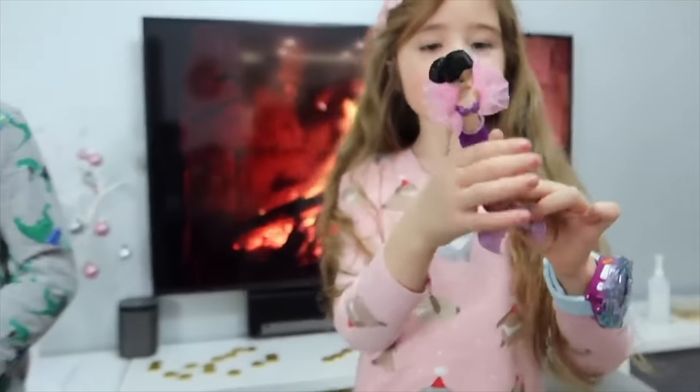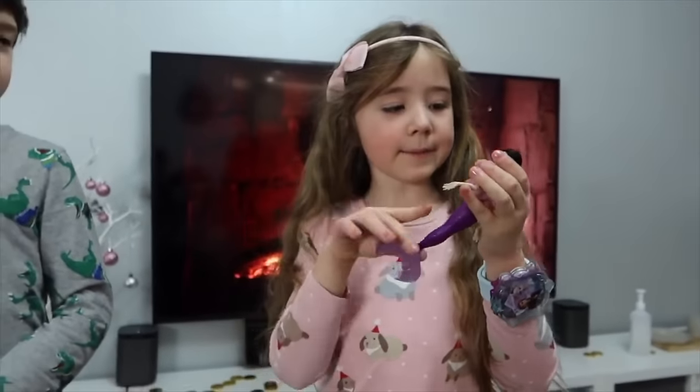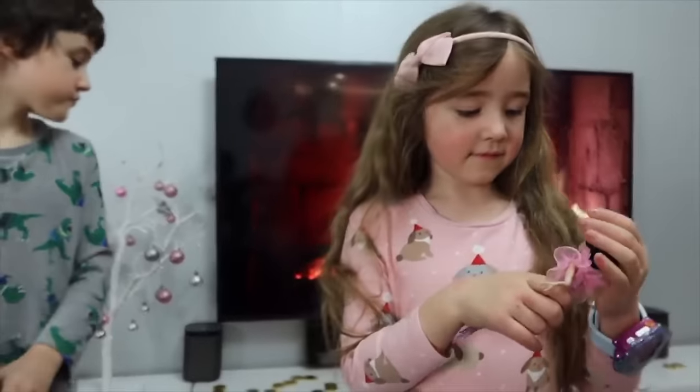Yes. This Ariel sister is my favourite one. Why is that? Because it's pink and purple, and pink and purple is my favourite two colours. Oh, wow, that's very lovely.